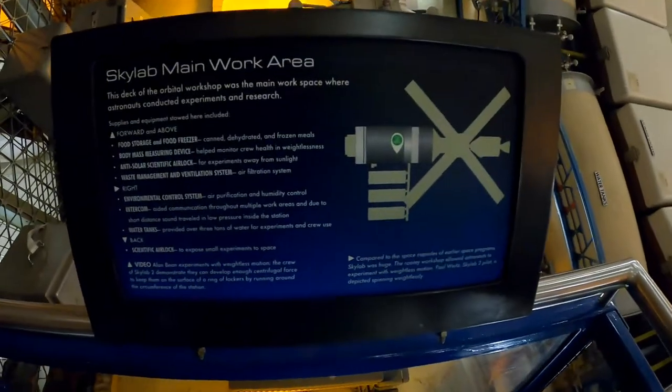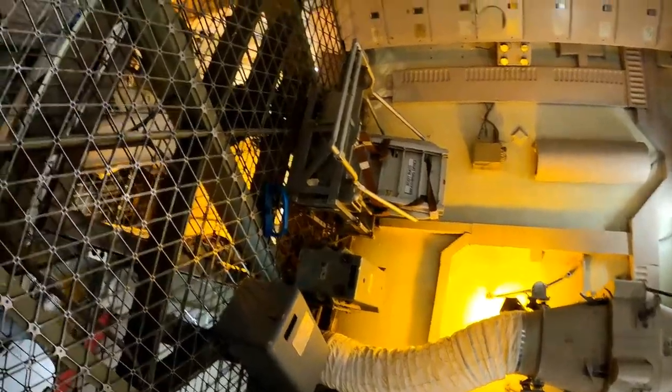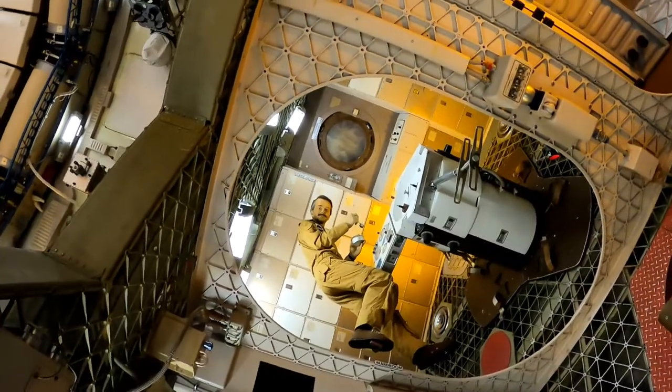Unable to be reboosted by the space shuttle, which wasn't ready to be launched until 1981, Skylab's orbit decayed and it disintegrated in the atmosphere, sadly, on July 11, 1979, scattering debris across the Indian Ocean and Western Australia.